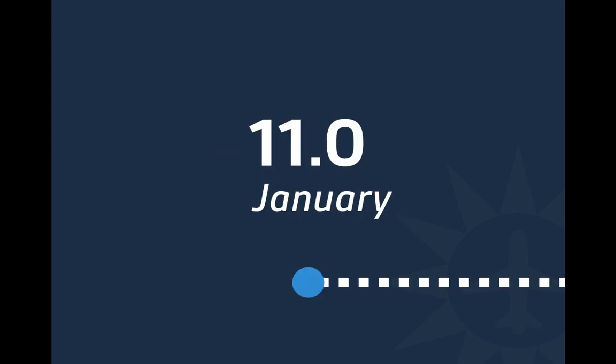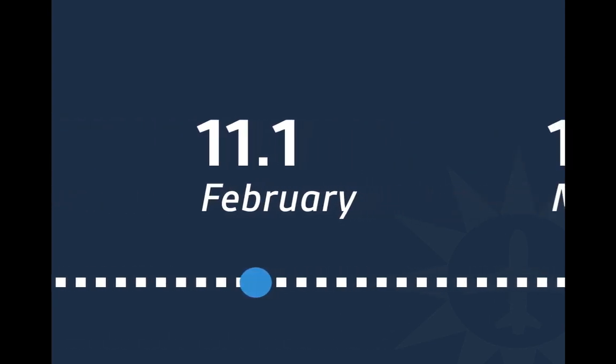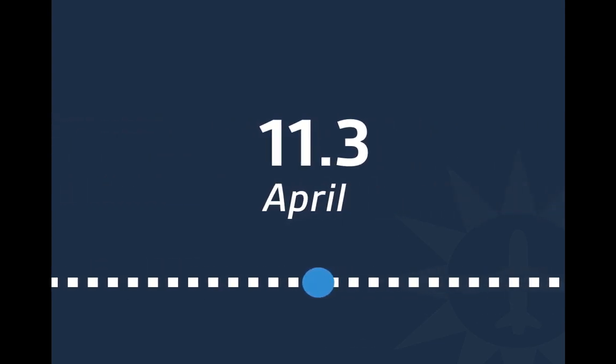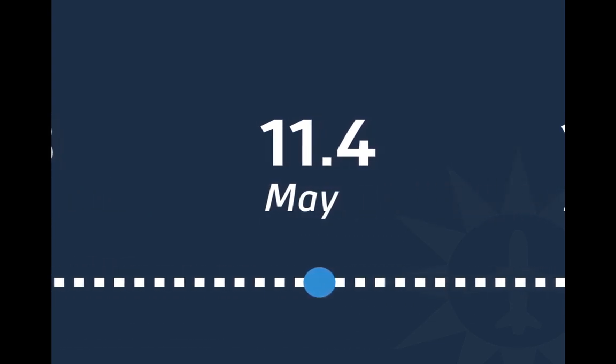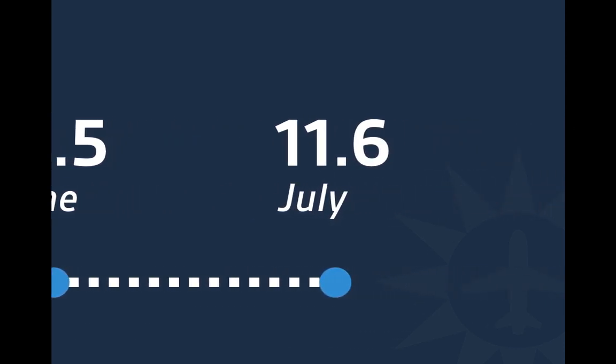In January, we had our first release of the year. That was 11.0. And we followed that up quickly with 11.1 in February. 11.2 came out in March. 11.3 in April, 11.4 in May, 11.5 in June, and the latest version of ForeFlight, which is 11.6, came out just a couple weeks ago, the beginning of July. We're going to walk through all of the features in all of those releases today.